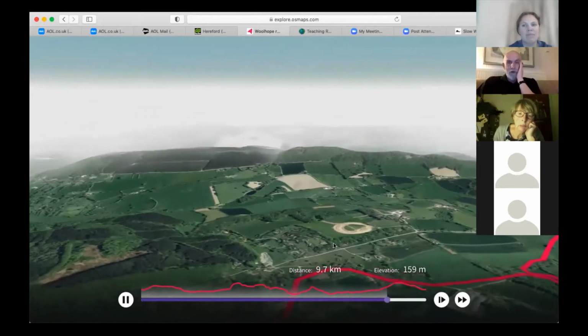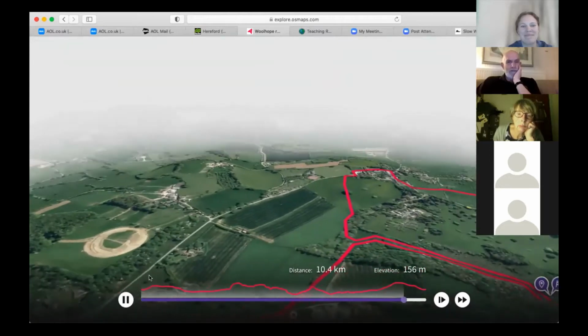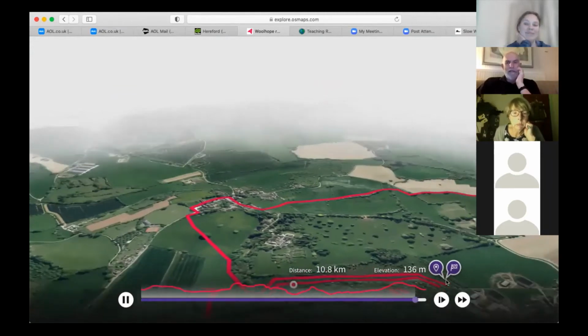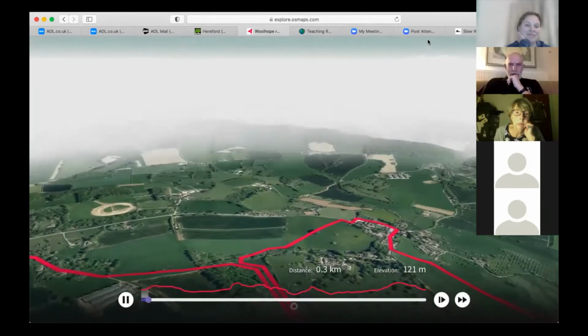This is Broadmoor Common, which I think got mentioned earlier. Oh no, it's somebody else I was talking to about Broadmoor Common. This is the road across from Mordiford to Woolhope Village. And then here we are coming back into the start, which is the car park at Westington. Not sure I can stop that.